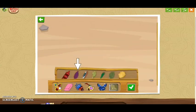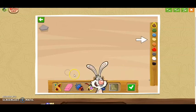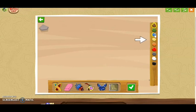We can go to our markers or brushes, and we can see these different nature brushes that create different textures. Now I'm going to click my paintbrush and then my color. Once I choose my color here, I can go down to the bottom and create the size brush I want, big or small. Once I click here, I can go and start drawing.